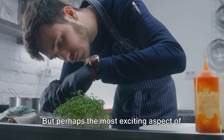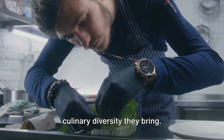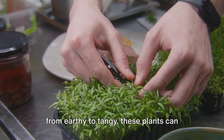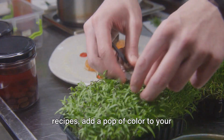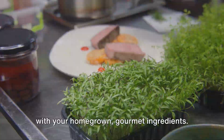But perhaps the most exciting aspect of growing these intriguing plants is the culinary diversity they bring. With flavors ranging from sweet to spicy, from earthy to tangy, these plants can truly transform your meals. They allow you to experiment with new recipes, add a pop of color to your dishes, and impress family and friends with your homegrown gourmet ingredients.